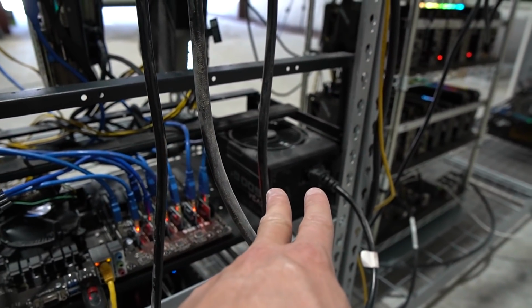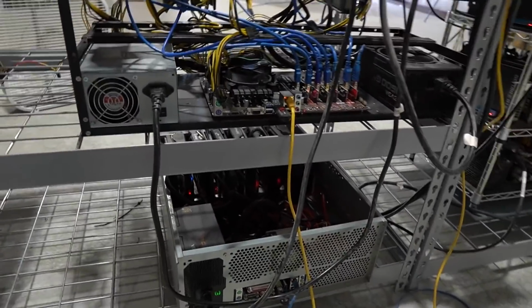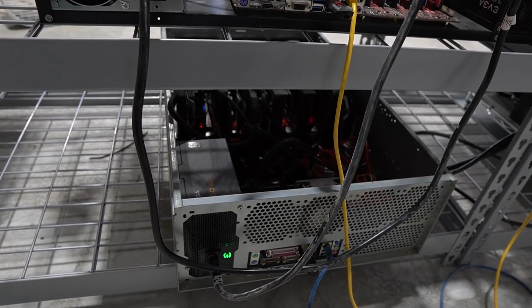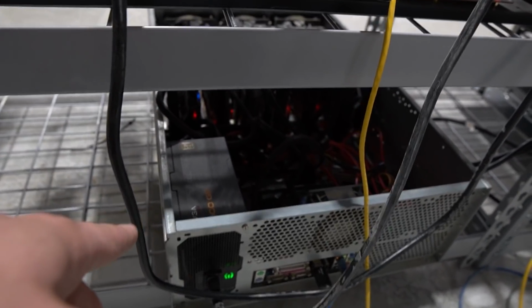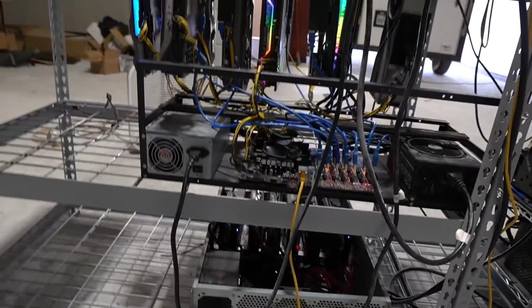If we want to add more, we have the EVGA 1600 watt power supply over there. And then over here we have one of those mining rig power supplies as well. Then down here we have the 5600 XT rig, 6 5600 XT rig, with a 1000 watt EVGA power supply. And the motherboard in here, I believe, is an ASRock H81 once again, the first revision, the BTC H81, excuse me. So there we go. That's all the rigs on these half racks.